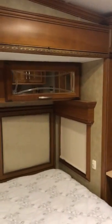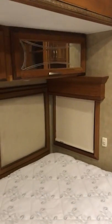But this is your master bedroom. The shade there is closed. That's the window in here. There is a window here. Again, the shade is closed.